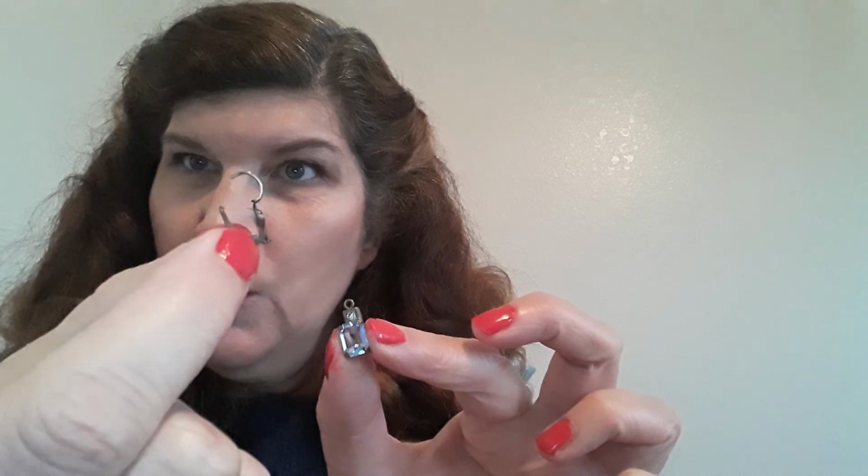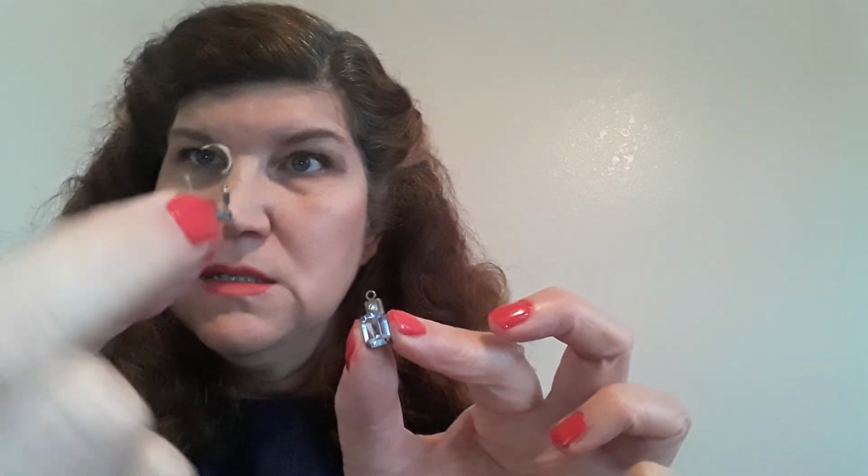So it's not an aquamarine, it's probably fake. And then they were put on this, which is unusual because look at it, it's a dangler, right? We don't see danglers from the 1930s. So I always thought that was very strange. Picked them up at an antique mart. I think they were kind of expensive at the time.